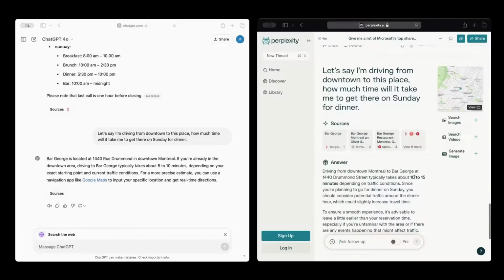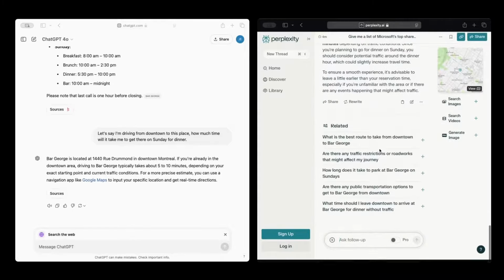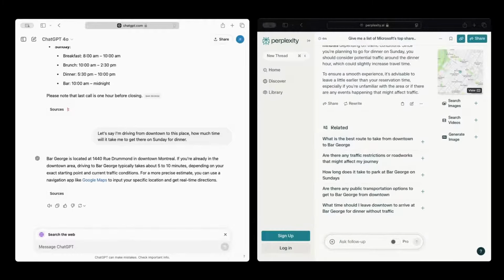Okay. 10 to 15 minutes. According to ChatGPT Search, it says 5 to 10 minutes. Well, yeah, it's close. Still, both answers are pretty solid, pretty useful. I think you can see how and why this is so disruptive to traditional search that we're used to.